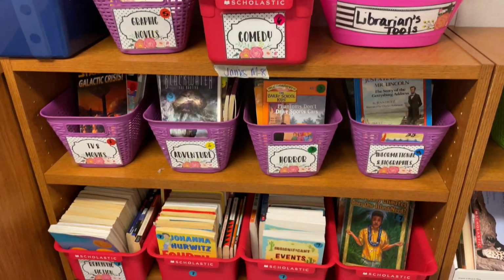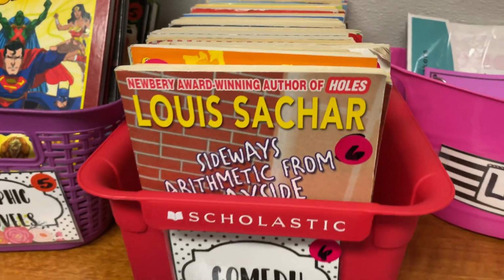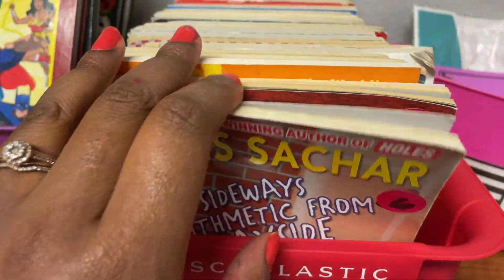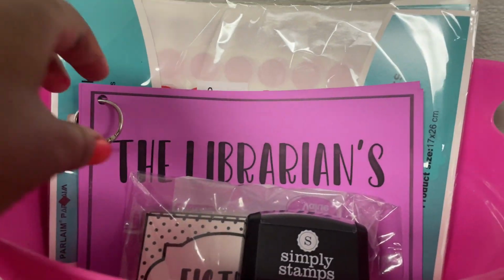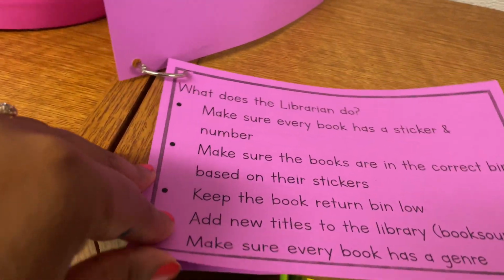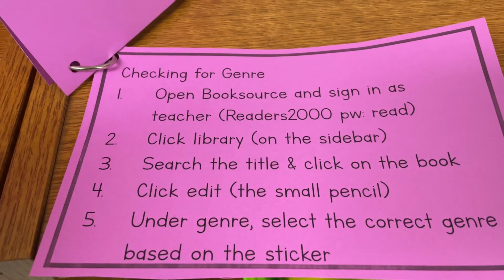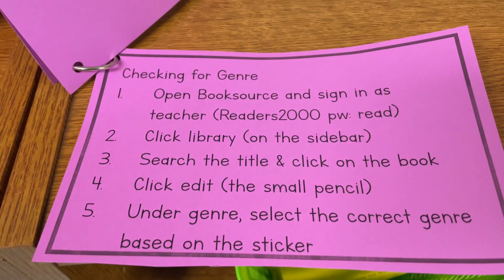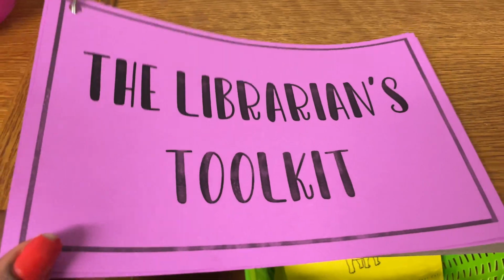Y'all, here is the library completed. As I told you guys before, I put the sticker that matches the bin on the book, so my librarian will know exactly where things go. I also kept this over here, and I just really quickly put this together, the librarian's toolkit. What does the librarian do? And then it shows them, which is what I really want the librarian to focus on, is making sure the books on BookSource have their genres. So I gave them clear directions to be able to do that.